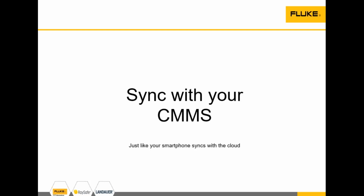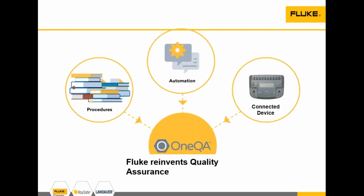So that is great. Sometimes for your smartphone, I delete my photos, so I don't want them to go up in the cloud. But that's not the case with test results, right? We really do want everything to go up in the cloud. So again, we have this 3-pronged approach: procedure library services, automation through different steps, and connected devices.